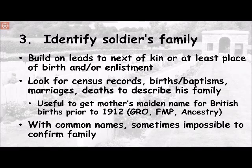Also particularly challenging, and I'll come to this again later, are soldiers who married after the census of 1911, because their wife is showing up as their next of kin in all the records, and there's no link back to his birth family. So they're sometimes very difficult to find the birth family of those soldiers.